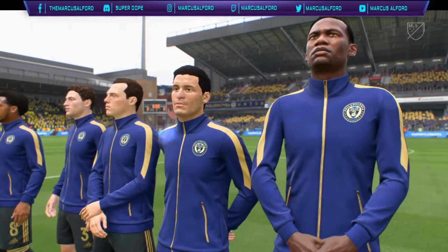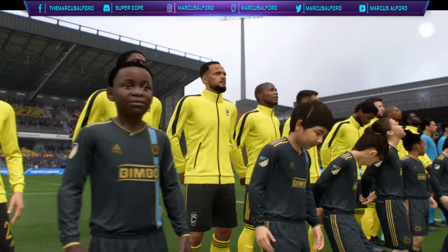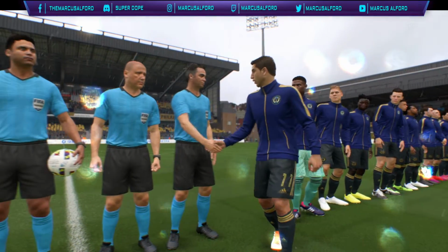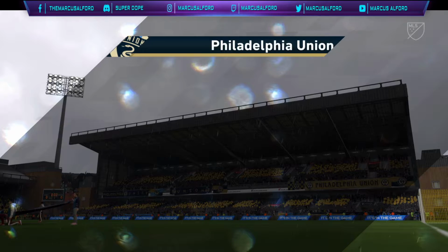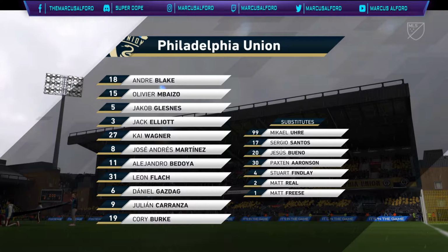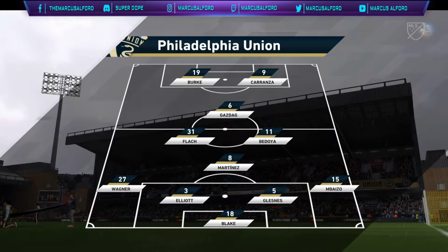Number 27, Kai Wagner. Number 8, Jose Andres Martinez. Number 11, Alejandro Bedoya. This is the lineup for the home team. Well, as you can see, the front two will mostly play together, but there will be times when they split, and that will then allow one of the midfield players to make a forward run between them. He will be a key player for them.